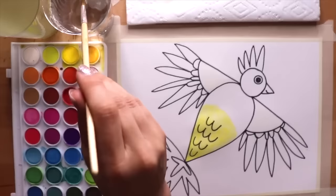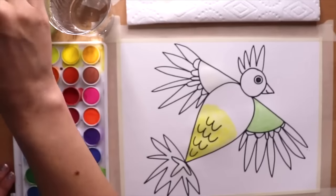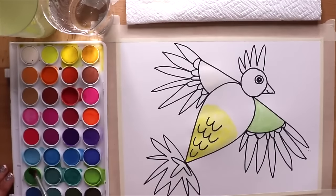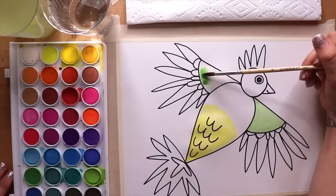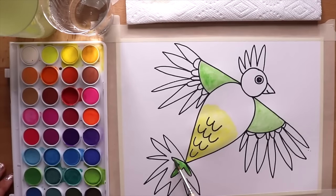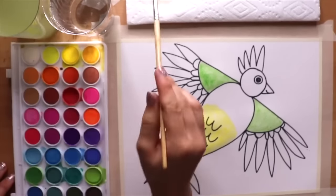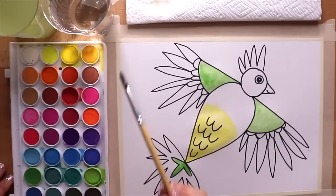To change color, dip in the clean water again, and now I'll use green. I'm trying to use the lighter colors first. I'm painting green on the small part of the wing. And the small part of the tail. Rinse. Tap, tap, tap. And get some clean water to change colors.